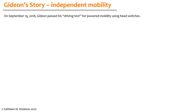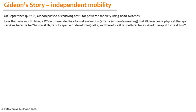Unfortunately, also around this time when Gideon passed his driver's test, the physical therapist who had been working with him since we moved to Arizona had to move out of state. And so we were in the market for a new physical therapist and had a couple of different evaluations. And the therapist that we initially were going to work with, less than 1 month later, wrote a formal evaluation after she met with him for about 50 minutes.